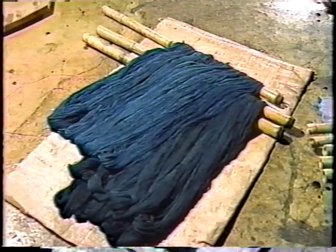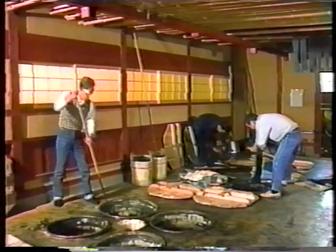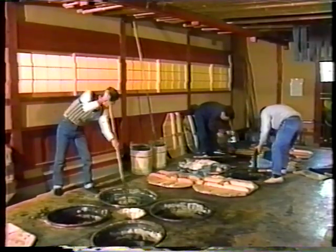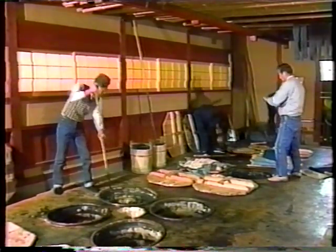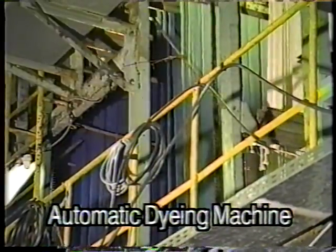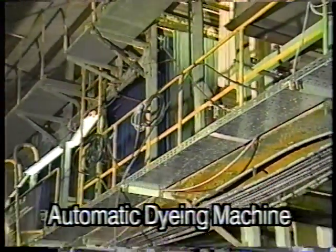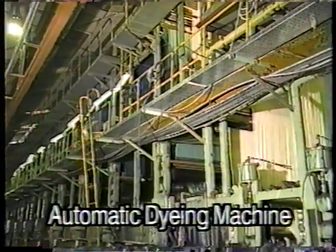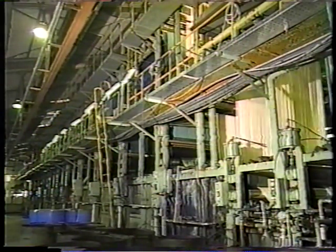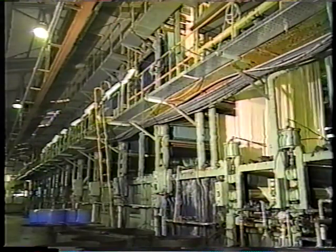When Mr. Sakamoto was a child, he would wake up at 5 o'clock every morning to the sound of bamboo clattering on the floor. For the traditional craftsman, producing the dyed thread in large quantities was a major operation. This is an automatic dyeing machine. Since they're of similar high quality, the denim goods produced in Japan can now compete with the goods mass-produced in America, the home of denim.